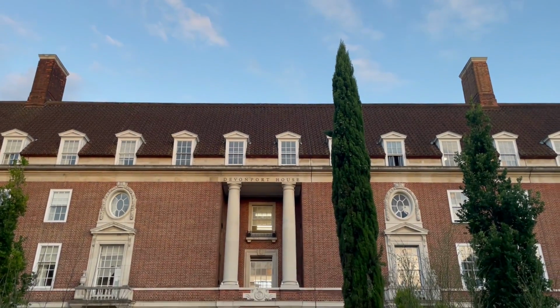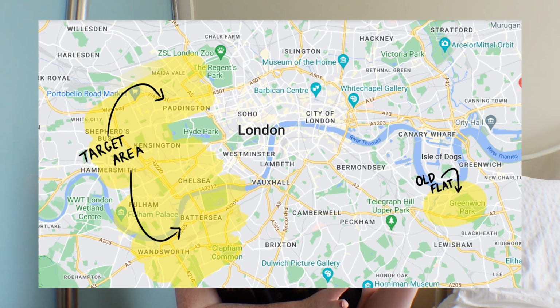So for some background, my 2 flatmates and I lived together in the student accommodations in Greenwich, which is in southeast London. Since we spent so much time in that area, we wanted to mix it up. So we were really looking in North London and West London, not so much Southeast London, and not really East London, because I feel like we spent a lot of time there. We just wanted to have a different experience.